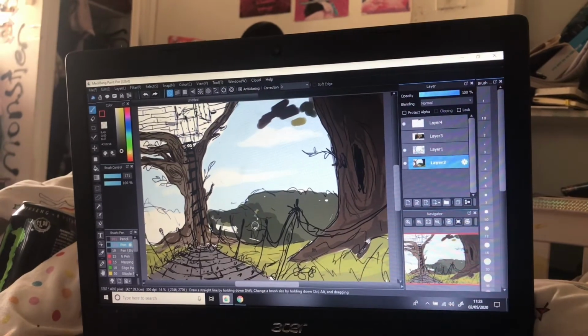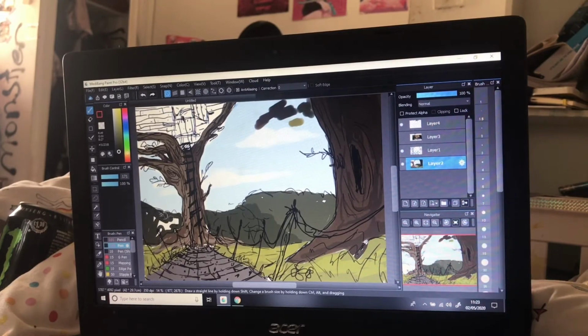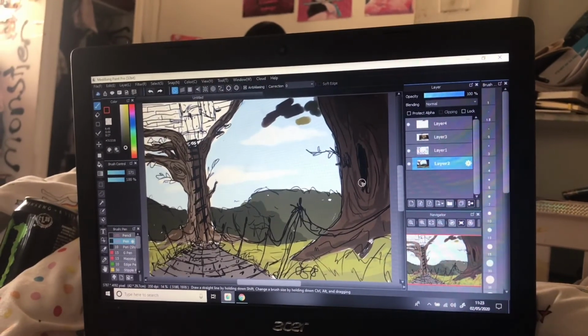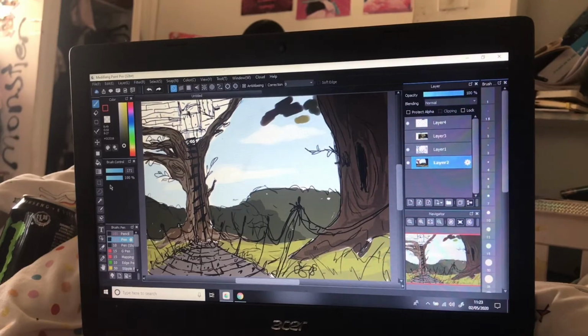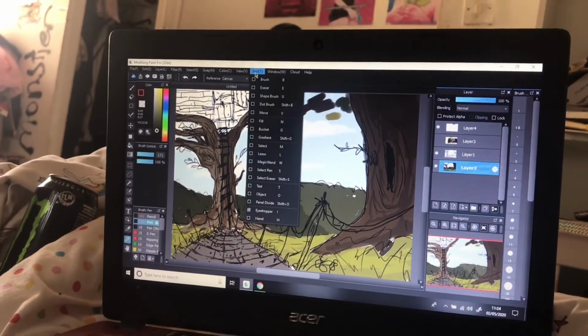Something that was taught to me by one of the most famous painters there are, Bob Ross, is that things in the background are usually a lighter value rather than things in the foreground. Thank you, Sir Bob Ross.